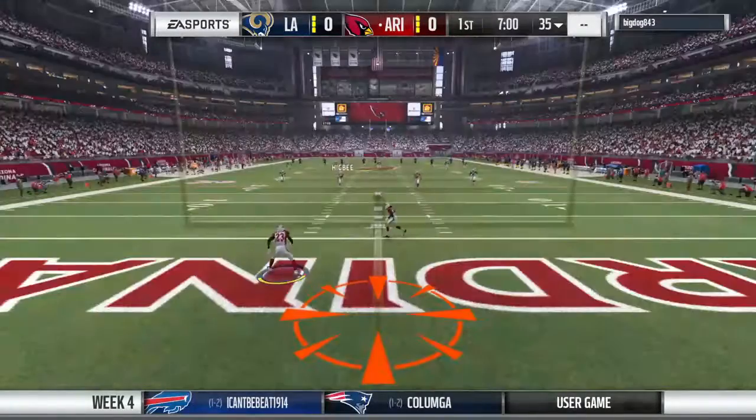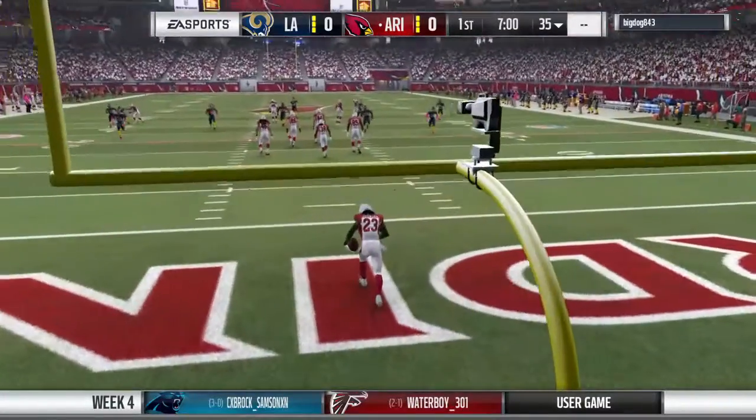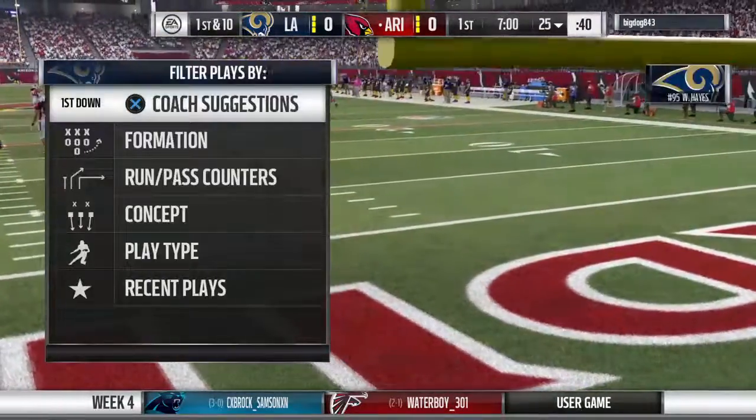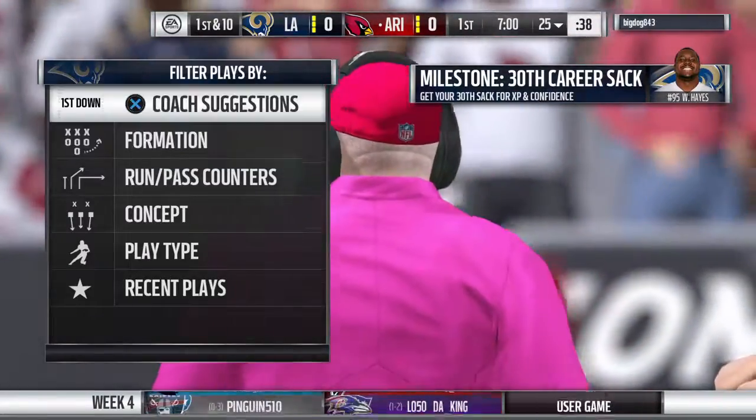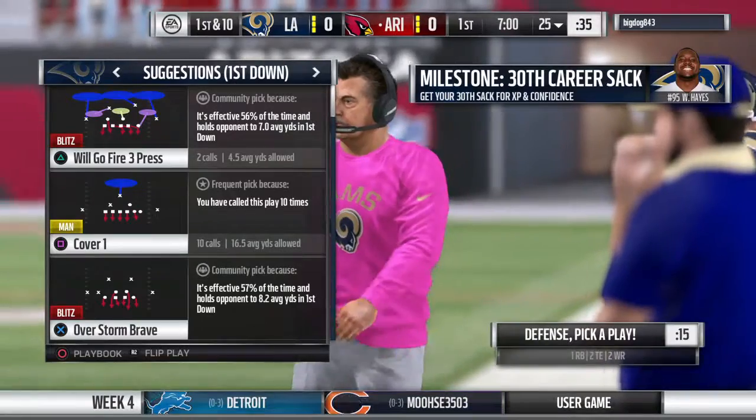We are about 15 miles west of downtown Phoenix at University of Phoenix Stadium here in Glendale. Today, we've got a good NFC matchup on tap between the Los Angeles Rams and the Arizona Cardinals.